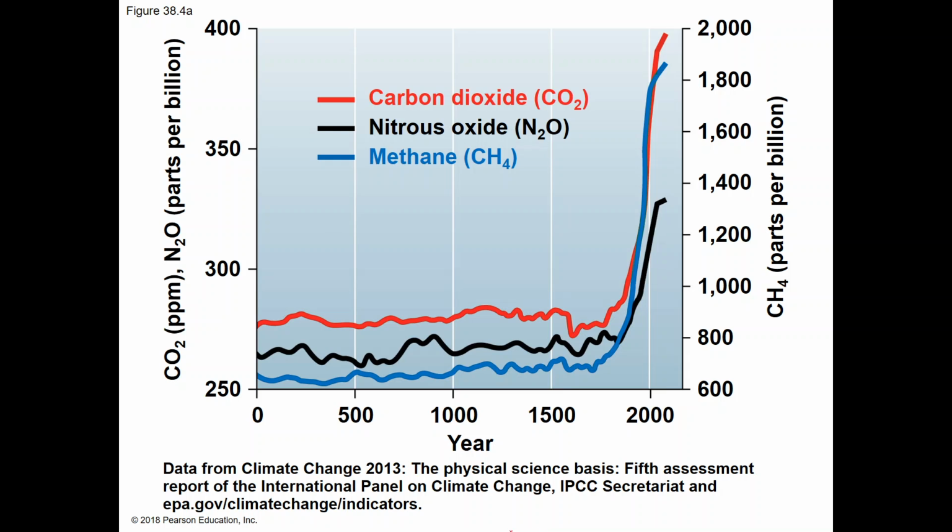For about 650,000 years, the atmospheric concentration of these greenhouse gases remained pretty constant. So this is just showing from the year 0 until around the time of the Industrial Revolution, where industry really started to increase, and we can see that the concentration of these chemicals in the atmosphere has just skyrocketed over the last century.